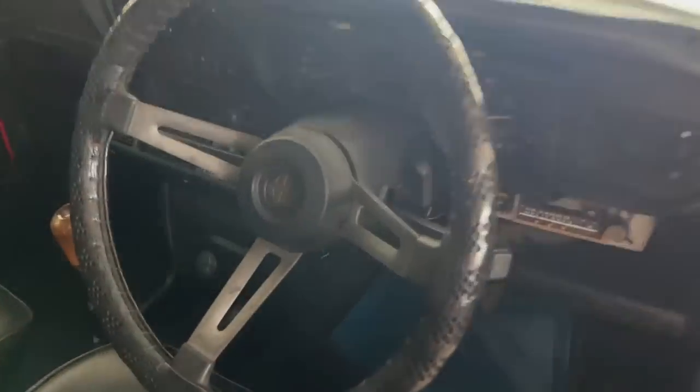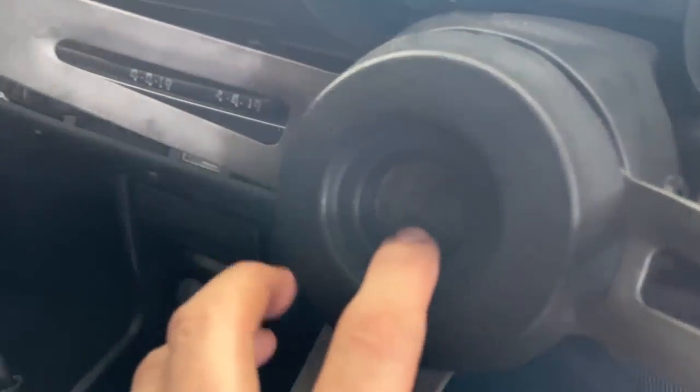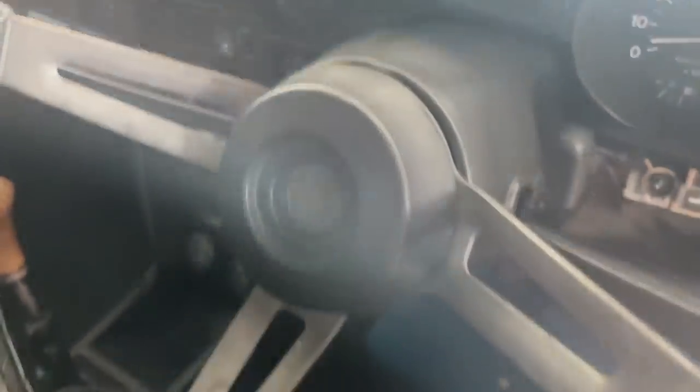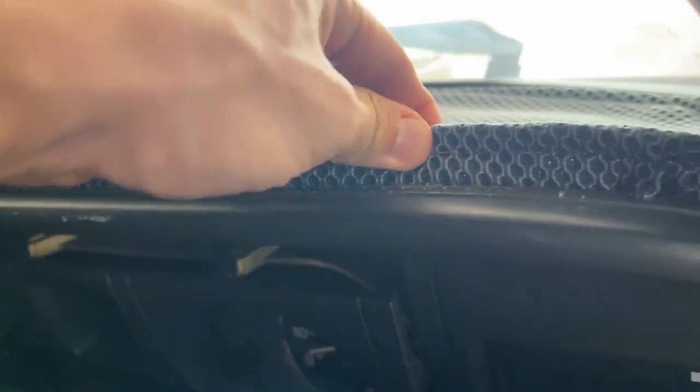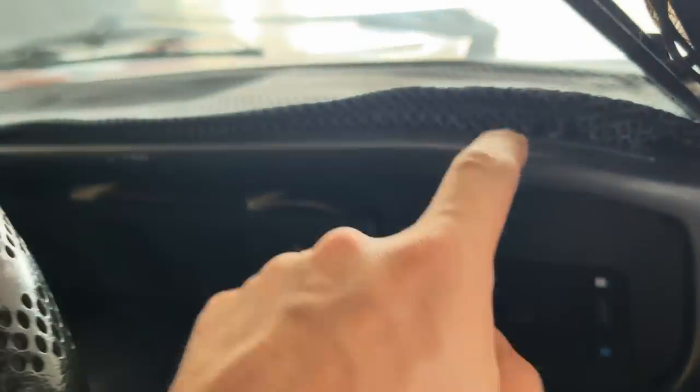So this steering wheel, look at that. Look at how this is carved in as well. So cool. Right, so definitely it's a rewrap. This thing needs to be peeled off. As you can see, there's some glue. I'm gonna peel it off and I'm gonna refurbish this.